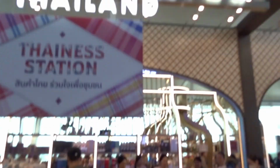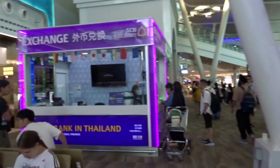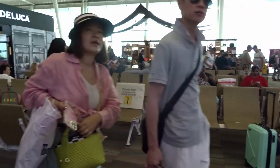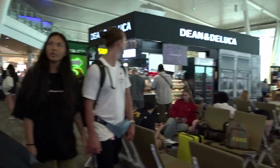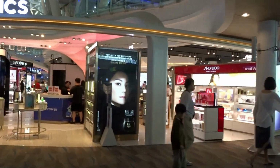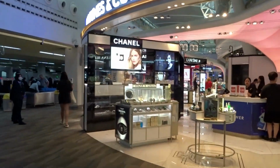Next to me here is a store called Memories of Thailand, which is a sort of last-minute souvenir shop which you can find numerous variants of across the terminal. Appropriately, there's a currency exchange store here too, and even more seating here located between gates. Next to the seating is a Dean and DeLuca cafe and a Subway. Beyond the Subway now, we're at the large cosmetics and fragrance section of the terminal.